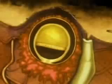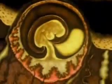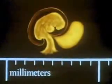3 weeks after fertilization, though still smaller than a grain of rice, the embryo has a primitive heart. Through the following weeks, its tissues and organs will develop. In 4 weeks, it looks like this.